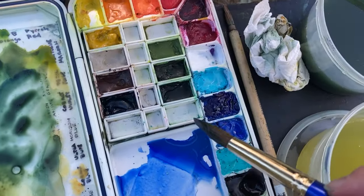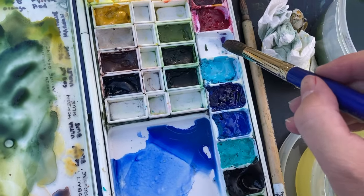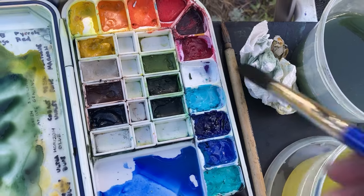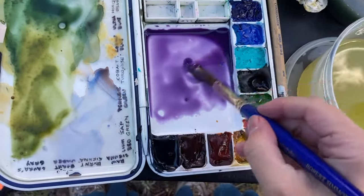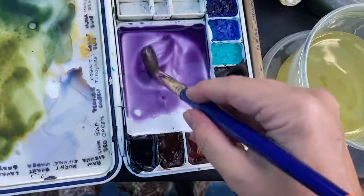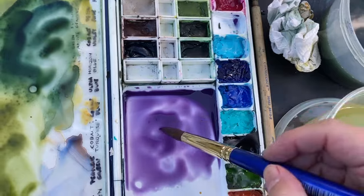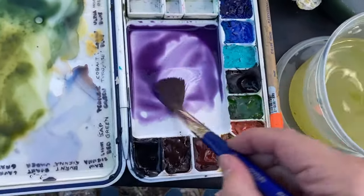And I just realized, much to my horror, that I was going to fill this up last night with cobalt violet, and I forgot. So we're gonna have to do an emergency mix. Just made a mix called Rose of Ultramarine, I think is what some companies call it, which is basically permanent rose and French ultramarine blue. So if you don't have cobalt violet, this can work in a pinch.